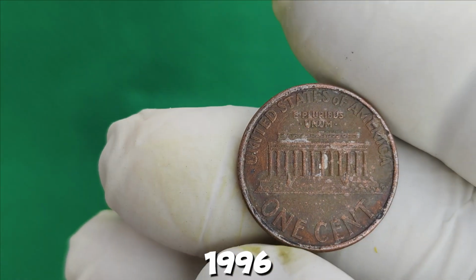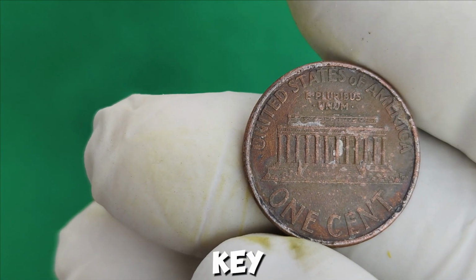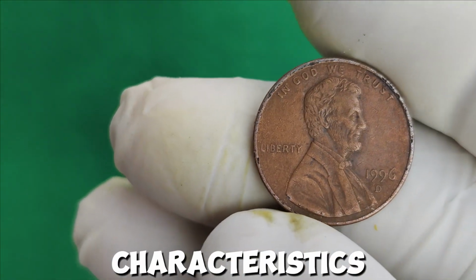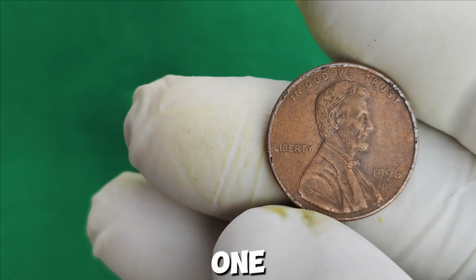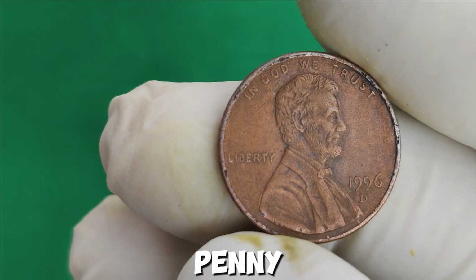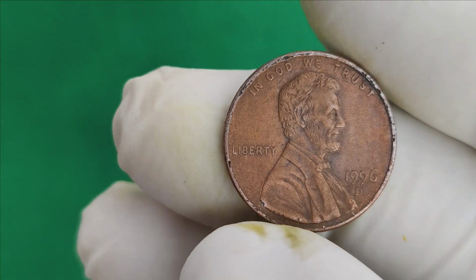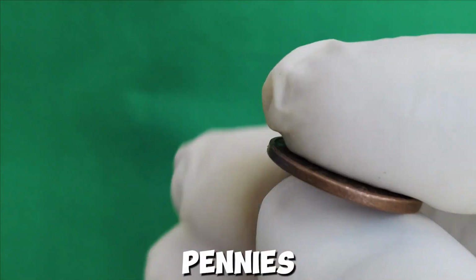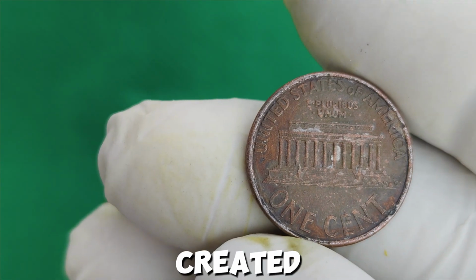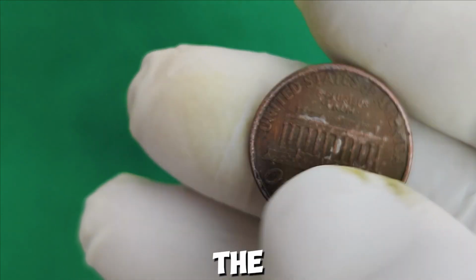So, what sets the 1996 D Ultra Lincoln penny apart from the other billions of pennies minted that year? Well, the key lies in a fascinating combination of factors: its rarity, its unique characteristics, and, most importantly, the misprint that has made it one of the most sought-after coins in the world. The 1996 D Ultra Lincoln penny is extremely rare, primarily because of a minting error that took place during production. During that year, a very limited number of pennies were struck with what's called an ultra die error. Essentially, this error created a coin with a significant flaw in the die, causing it to be much more valuable than regular pennies of the same year.